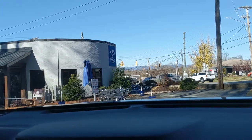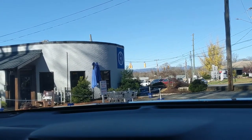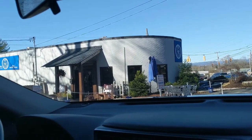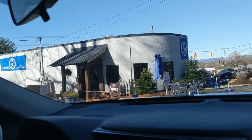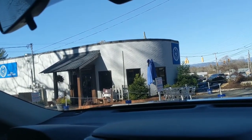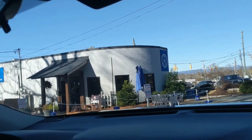I've tried the wings here, the mango habanero and the Jamaican jerk, and it was pretty good. But yeah, we're going to try it. Might get some burgers. Reminds me of Blue Moose. Maybe it's just the burger wings and the blue that reminds me of it, but let's see.